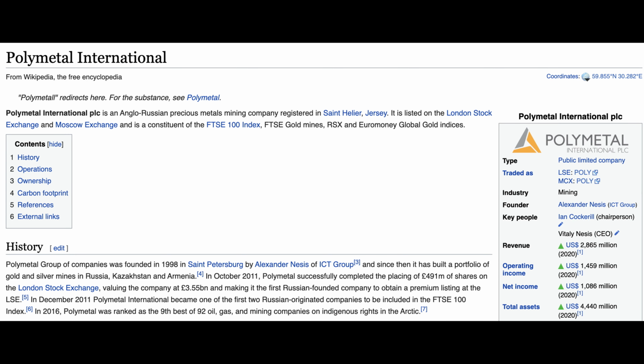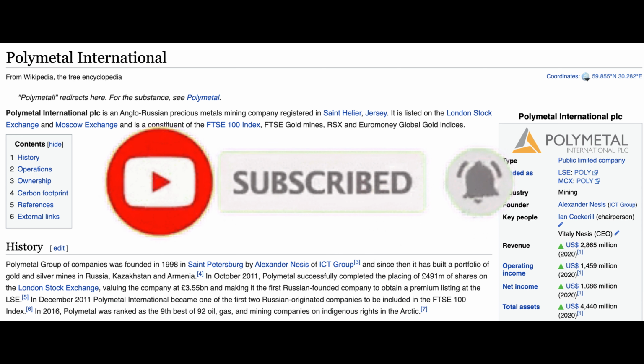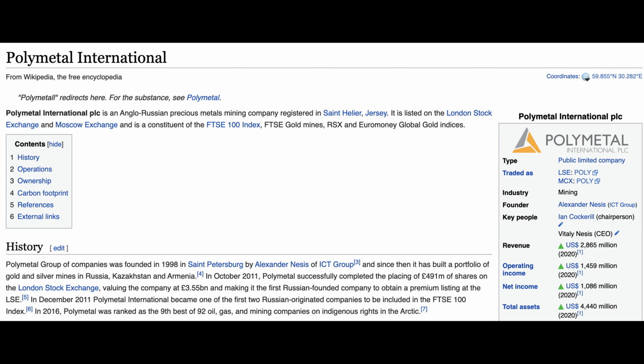So who are Polymetal? Polymetal International plc is an Anglo-Russian precious metals mining company registered in Jersey, but is listed on the London Stock Exchange and the Moscow Exchange. It is also a constituent of the FTSE 100 index for now. The history of the group: the Polymetal group of companies was founded in 1998 in St. Petersburg, Russia.